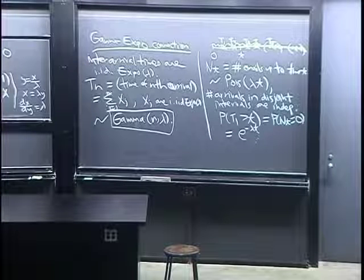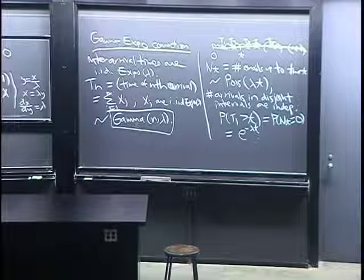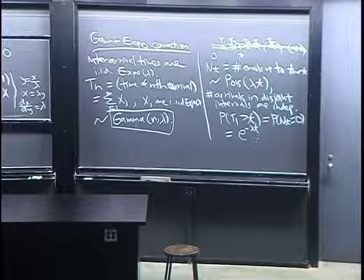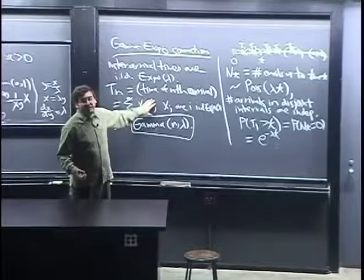Okay. So let's do that. There's 2 ways to do it, at least 2, but there's 2 ways that we know how to do right now. One would be to do a convolution. So that thing over there is just a convolution, right? That you're just adding up. This is a convolution. It's just adding up n IID exponentials.